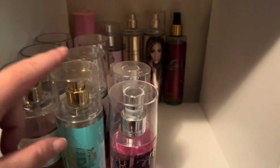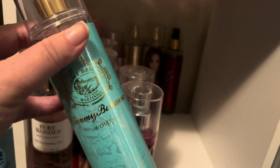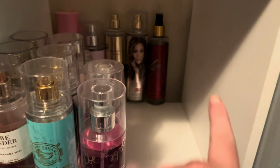The only one that I have up here that I do have the perfume to is this one, and I just moved this one up here because in the summertime, once it starts to get hot, this is one that I reach for all the time. So I just stuck it towards the front. A lot of those I will still be wearing, just probably not as often as this one. So I just put those back there to create more space.